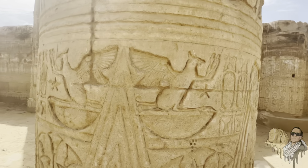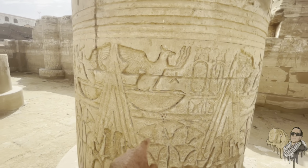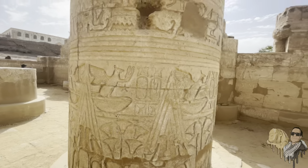Lapwing, a keep bird, which means all the people worshipped here, all to adore.